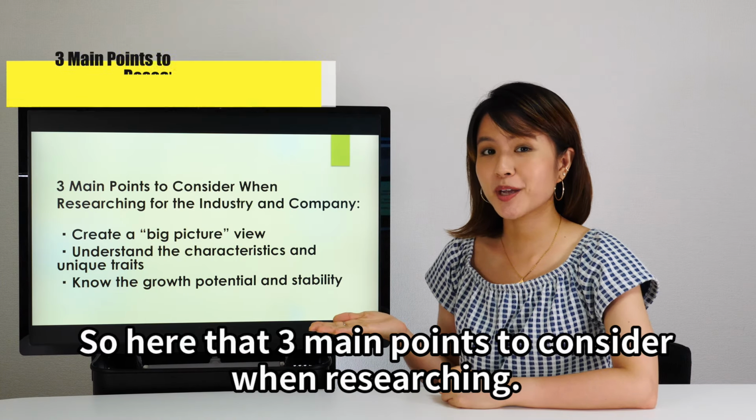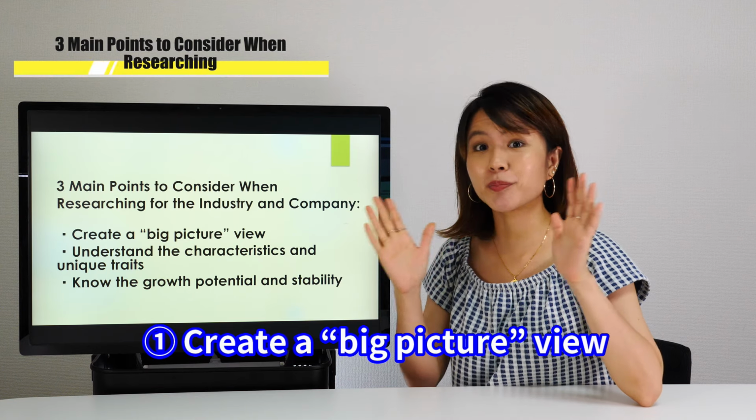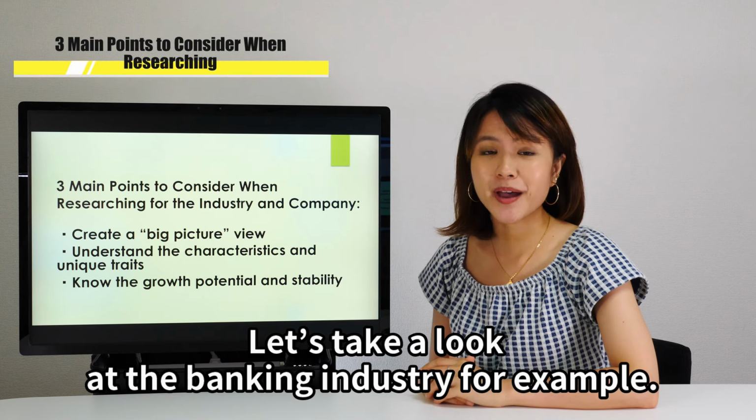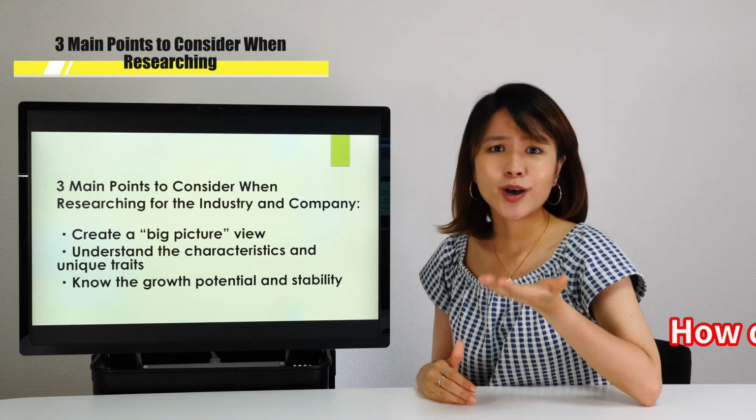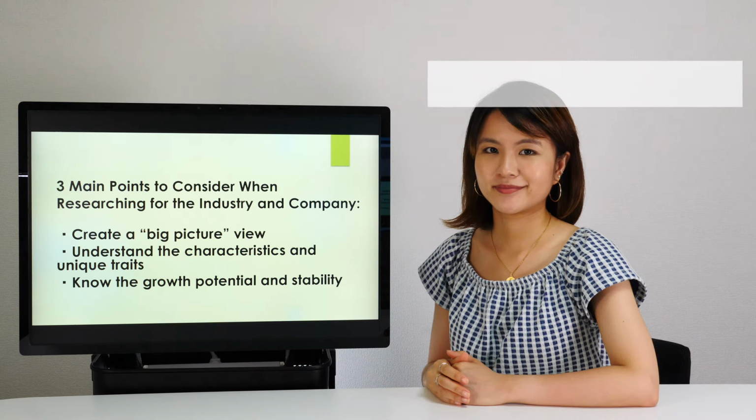So here are the 3 main points to consider when researching. So first is to create a big picture view. Let's take a look at the banking industry, for example. How do banks generate income? What kind of business models do they have?